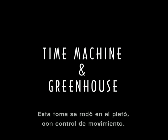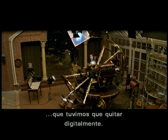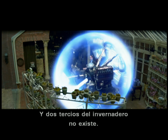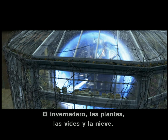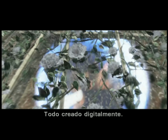This shot starts with a motion control camera move shot on set. As you can see, there are lots of lights in the set that we had to remove digitally, as well as two thirds of the greenhouse structure isn't there. You see here all the digital elements being layered in: the greenhouse, the potted plants, the vines, the snow, all of that created digitally.